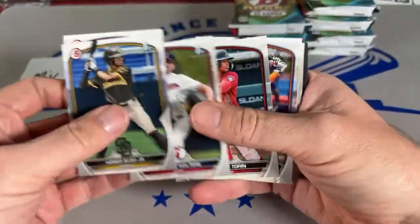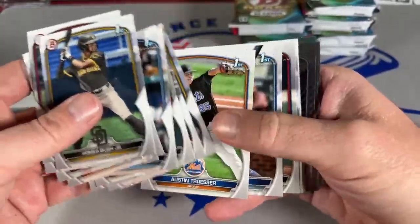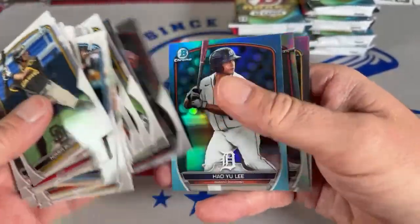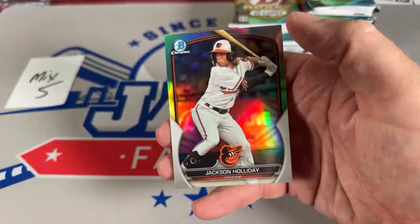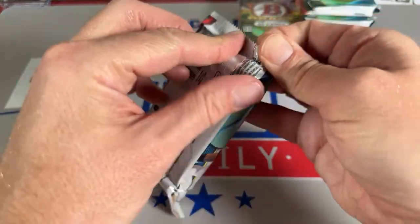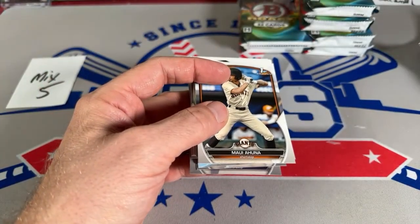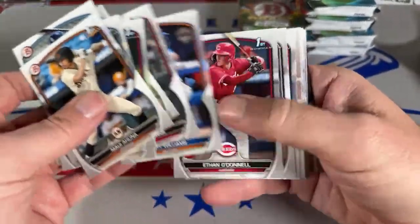Jackson Holliday's on the back of this next one. Anyone else buy his Topps Now rookie card for his debut? I picked up a few of those. There's Heyo Lee, Travis Honeyman, neither is numbered, and there's a Jackson Holliday refractor. We've got Big League coming up next. We're going to force it to go, and I think there's 9 spots left in it. So if you want to grab a spot in Big League, that's coming up next.